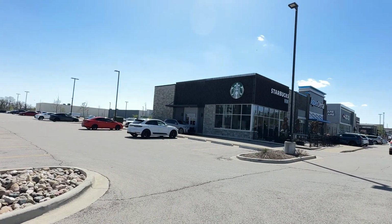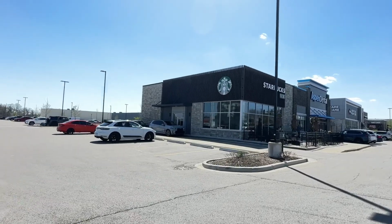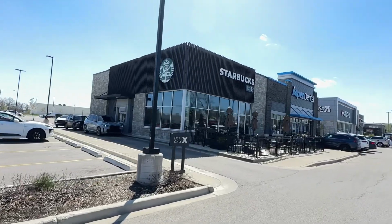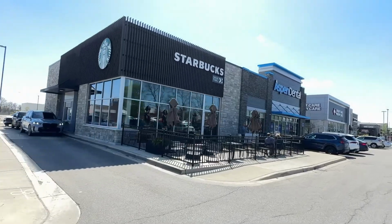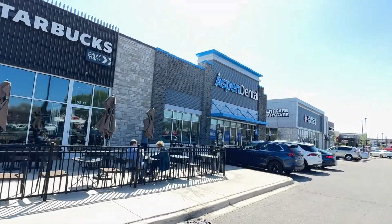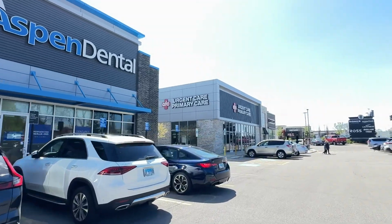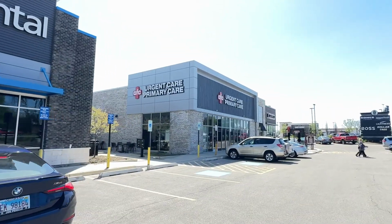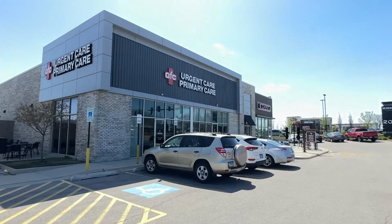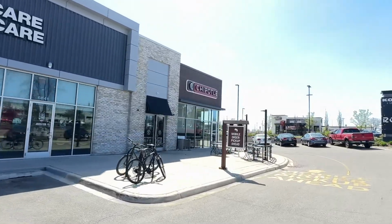So this is one of my favorite strip malls in Morton Grove. So closer to the street, you've got, of course, Starbucks. What's a strip mall without a Starbucks? Aspen Dental, which is becoming very popular. Urgent care, primary care. People are getting older, they need more care. And of course, Chipotle. I don't know how Chipotle is doing, but they still have tons and tons of stores.